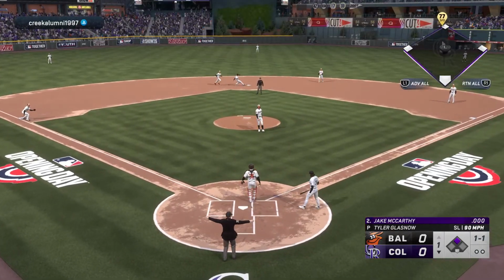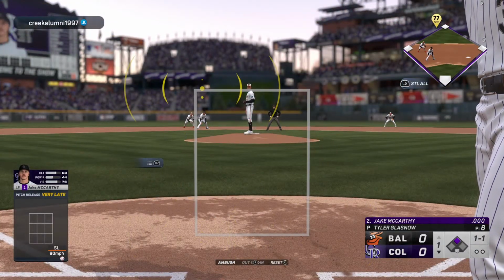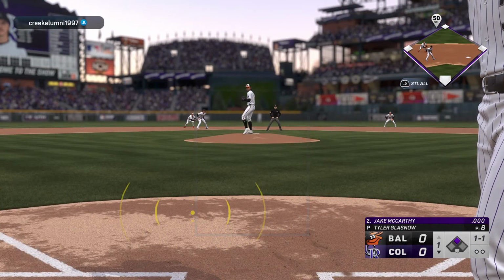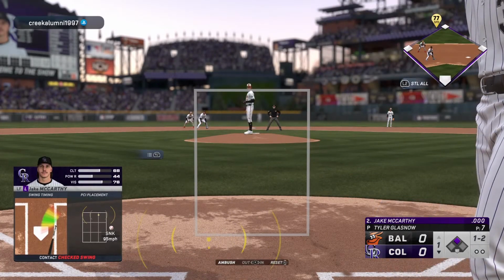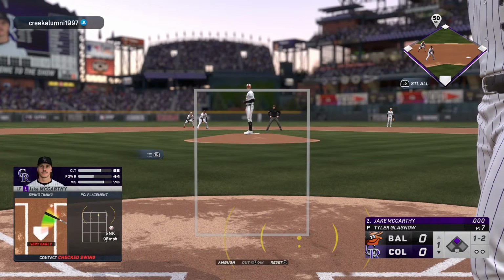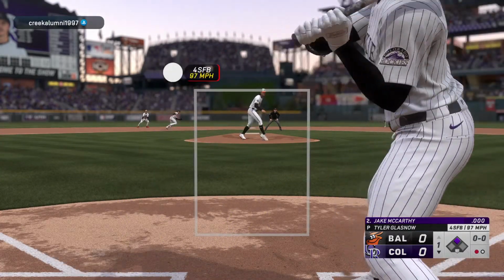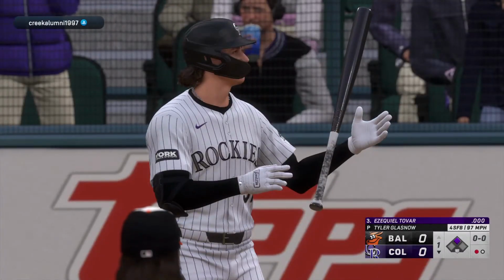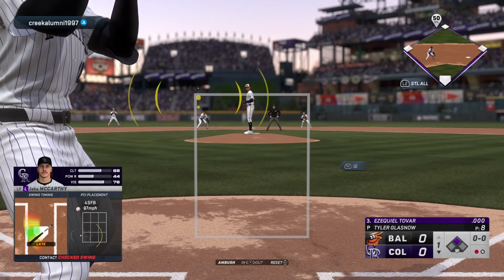In the dirt. Runner in scoring position, nobody out here on opening day. Check swing went around and the count 1-2. And that's ruled a swing. It's a strikeout. Here's the shortstop at the plate, Ezequiel Tovar.